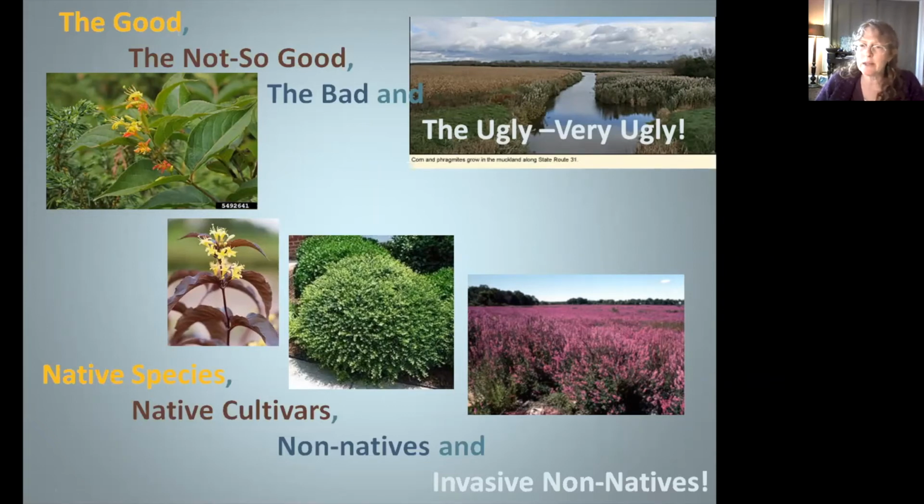So this plant on the bottom right is purple loosestrife, which is still being sold in many nurseries. And unfortunately, not all states have banned it, though many have. But this is a picture of it and what it does, which is it eventually takes over and creates a monoculture. And while you might think that looks beautiful, I myself don't, because it's only one thing everywhere, as far as the eye can see. And it has ruined that wetland.